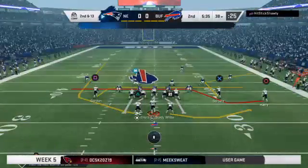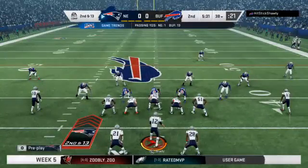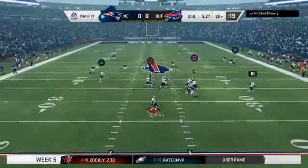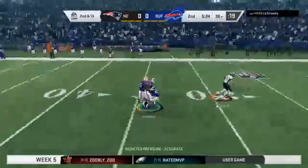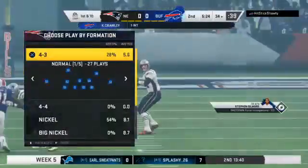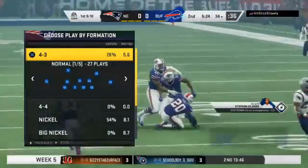So now they have to contend with 2nd and 13 after the first down run goes backwards. Shotgun now for Brady, into a double team, and it's intercepted. Picked off by Ken Crowley, and his guys are going to take over at the 34-yard line.